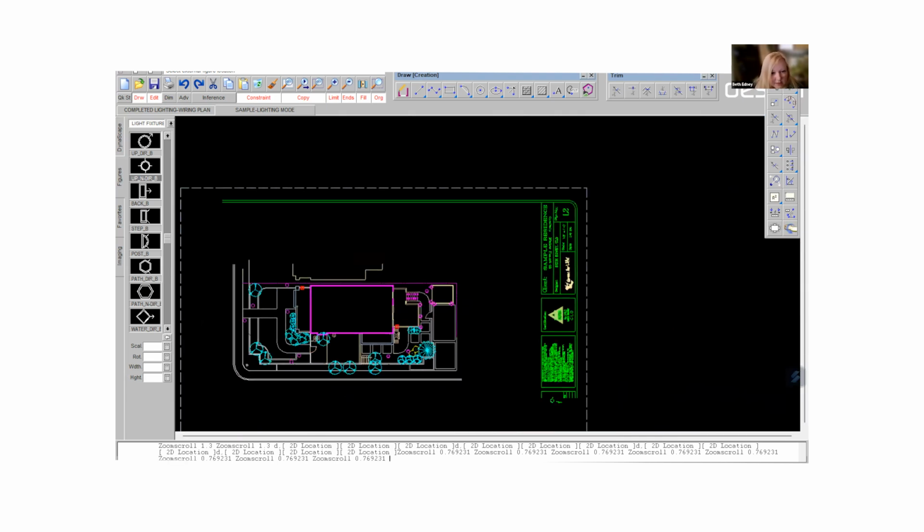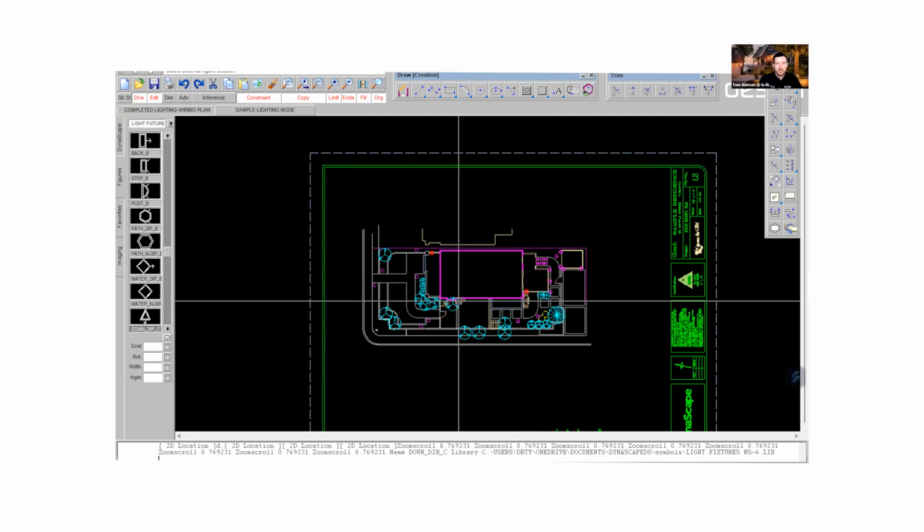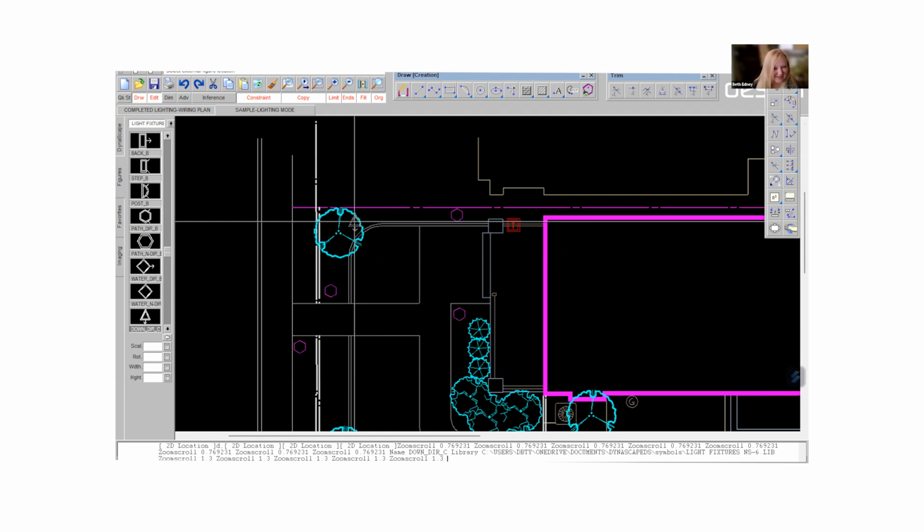And what else do we have in here? We had a lot of different uplights. You had the scope and the mini scope. Yep, exactly. Pretty good memory there, Beth. I'm trying.